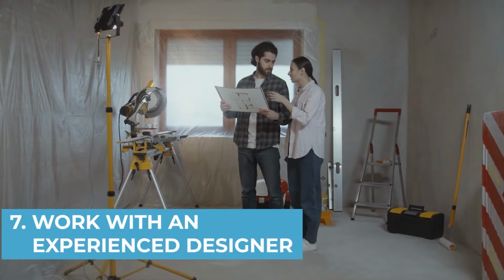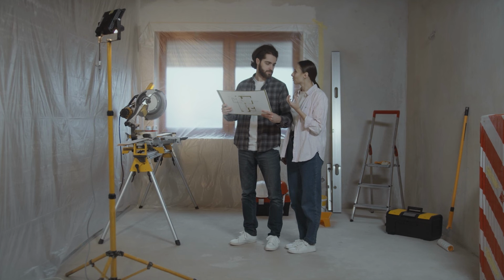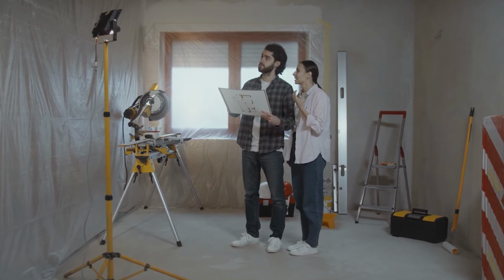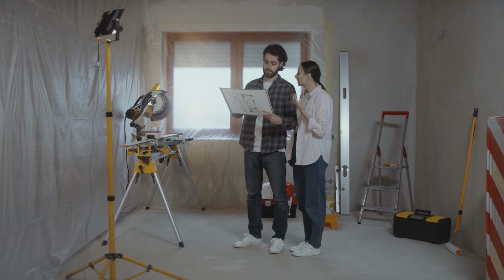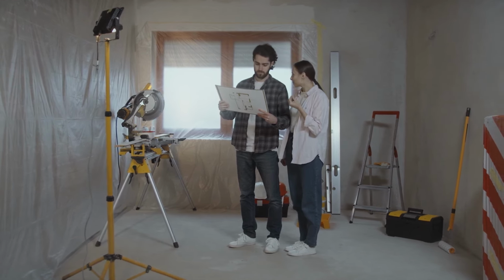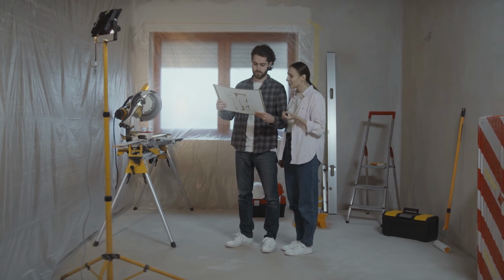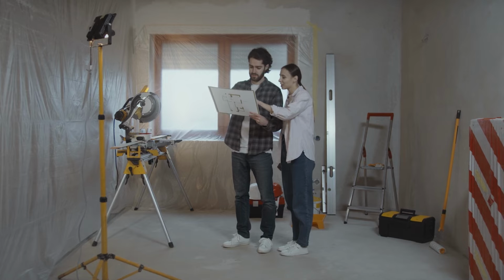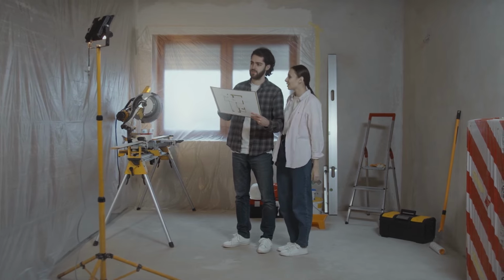Seventh, work with an experienced designer. Sometimes setting up your home recording studio can be a tough and overwhelming task, especially if you are doing it for the first time. In such cases, we recommend that you approach a professional designer to help you set up your home recording studio. Professional designers help curate the studio of your dreams, allowing you to customize each and every inch of your studio whilst not compromising on the quality.